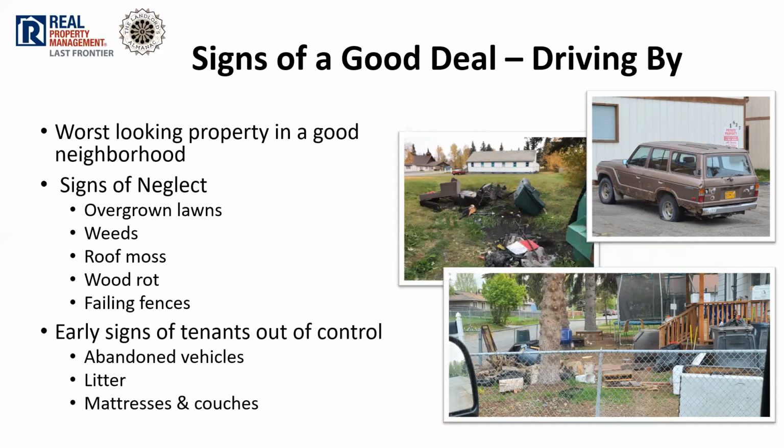You're looking for signs of neglect because you want to see signs of neglect. And I know that's hard to wrap your head around. But you want to find signs of neglect. You want to see overgrown lawns because you own a lawnmower. You want to see weeds because you can put down weed and feed. You want to see roof moss because you own a paint scraper and a ladder. You want to see wood rot because you own a saw. You want to see failing fences. Again, because you own a saw, right? These are easily fixed issues, but they're major cosmetic eyesores and they drive most people away.